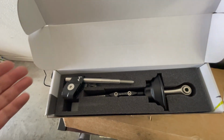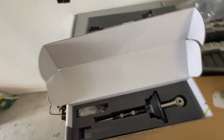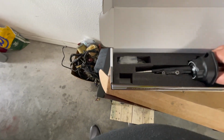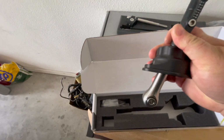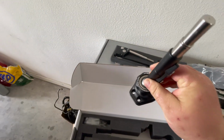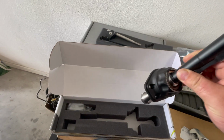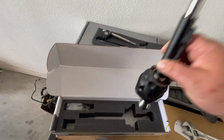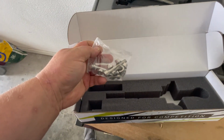So here's the pieces for the Hybrid Racing shifter. We have the top piece here, and then of course our bottom piece, if you know what I'm saying. Now, one of the things that really make this shifter awesome, I'm sure you guys have seen, I've installed one of these before. I've installed a red one on the EF Civic, and I absolutely loved it. And then of course here's the hardware for it.